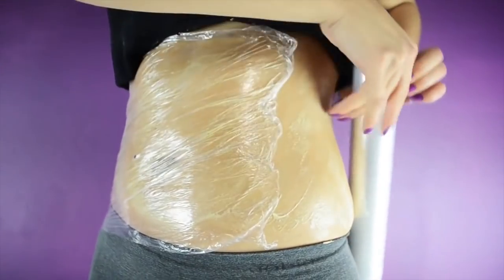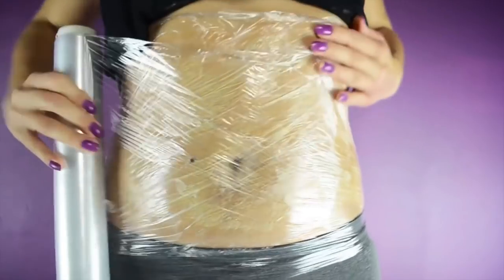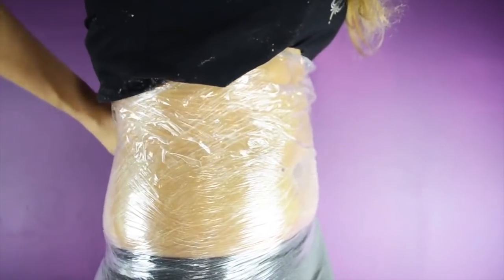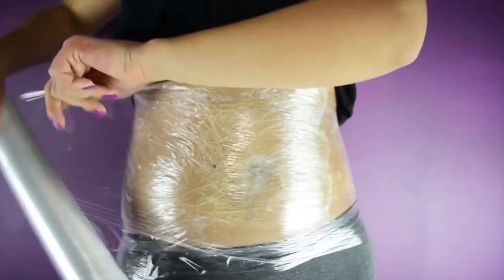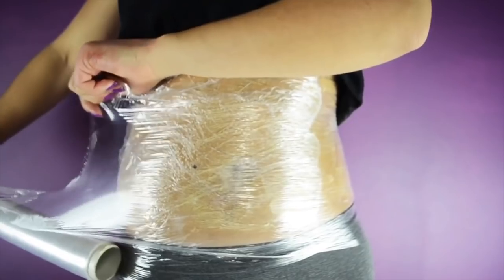You might be wondering why we're using ginger root. Ginger is an excellent medicinal root. It burns fat, improves digestion, reduces inflammation, and even reduces cholesterol. It also detoxifies your body and stimulates blood circulation.